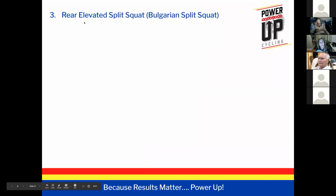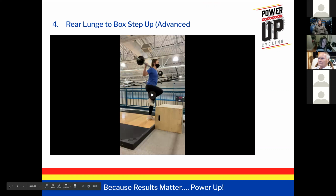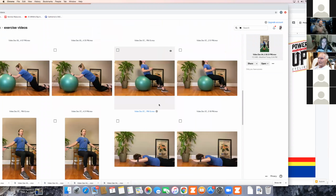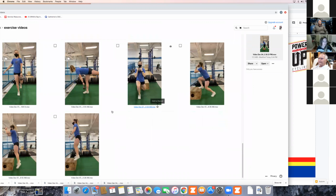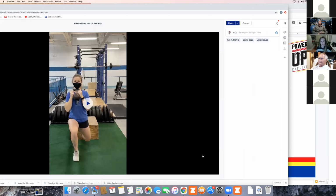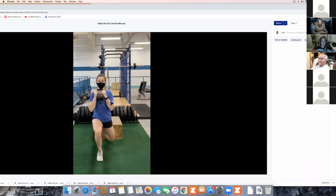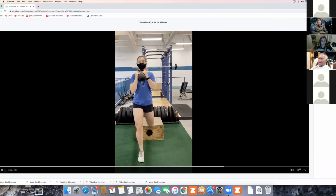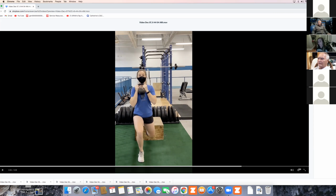And then next we have a rear elevated split squat, also known as a Bulgarian split squat. Oh wait, wrong one. Oh, here we go. So right here for the setup, hold on, where's the pause? For the setup, you want to have a slightly elevated box or plate or something in the back to get that rear foot up. And then you can either do a kettlebell, a barbell, dumbbells, whatever you got really works.